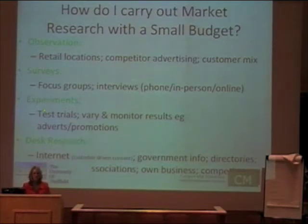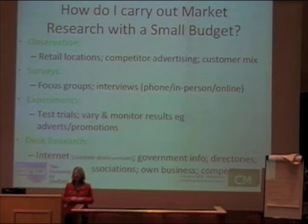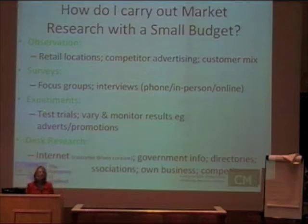Most people sitting in this room will actually be in a very different situation. We may be limited by budget, we may be limited by access to customers, and we may also be limited by time that we've got available. If you're studying and trying to run a small business at the same time, maybe you've got other commitments outside of studying or the workplace, then your time may actually be a very precious resource too.